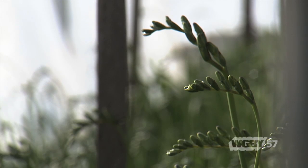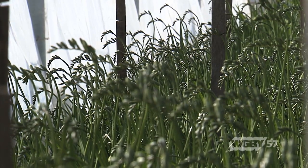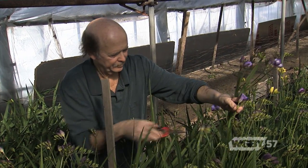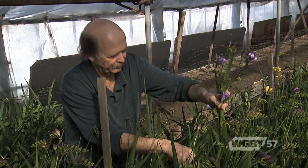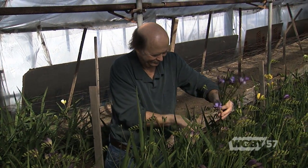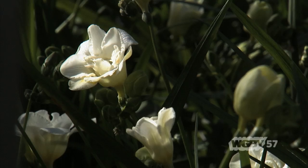Freesia are not heavy feeders, so we don't have to fertilize them a lot. When they start out, they like to be a little bit on the dry side. We discovered that you could plant a nice batch in September, October, November, December, and they would flower in January, February, March, April, and into May, which is the prime season for selling beautiful cut flowers.